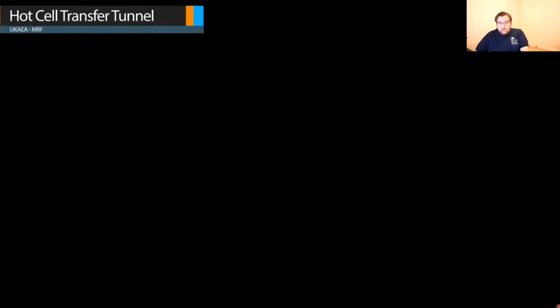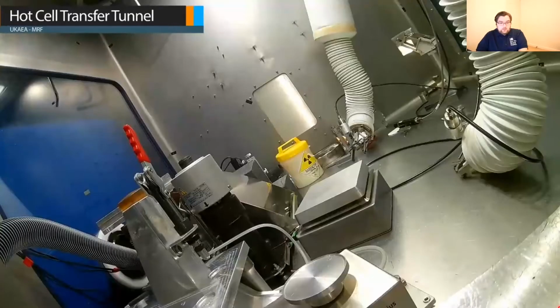Each of the cells is separated by lead shielded doors. These are to prevent radiation from shining from one cell to the next. Looking around here, you can see some of the equipment we can use to examine samples like yourself. But first, how do we move things around inside if we can't reach in?